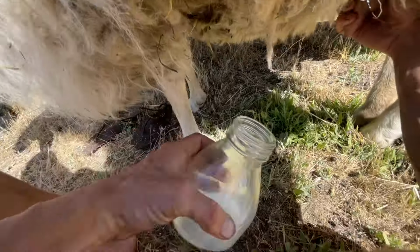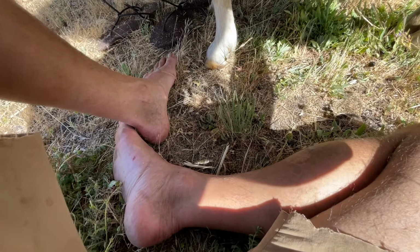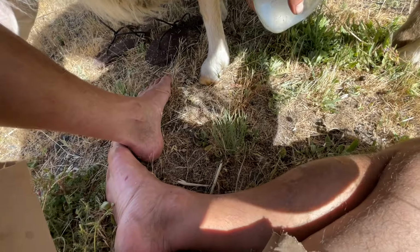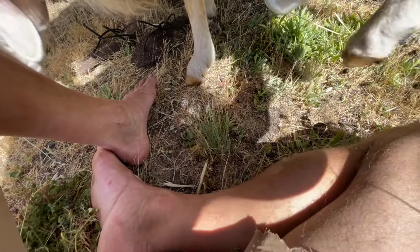We are milking on the side of the roadway, milking. In a vacant lot of our friends. On the side of the road.